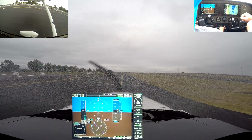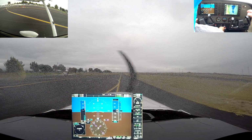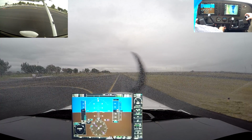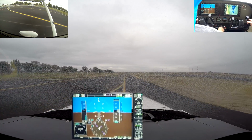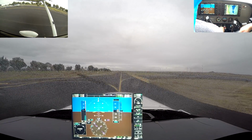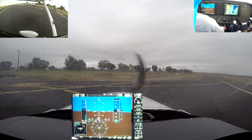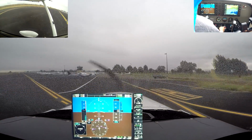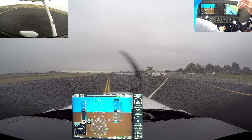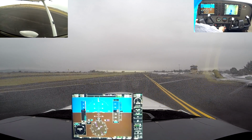Cessna 5 Mike Tango, runway 31 now in use, make it 180 on Zulu. All right, 180 on Zulu. You take it. Put the brakes on. Just spin around to the left. We're doing a 180. We're using 31 now. Romeo Juliet, contact ground.